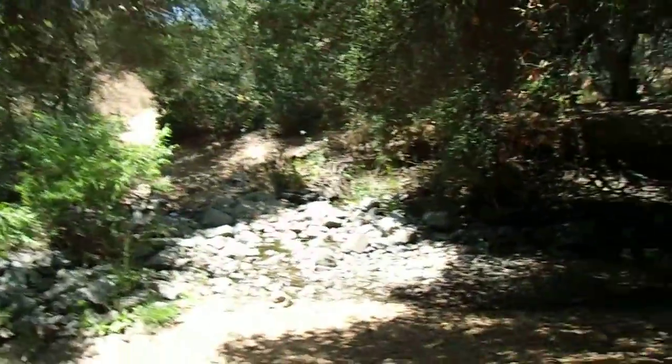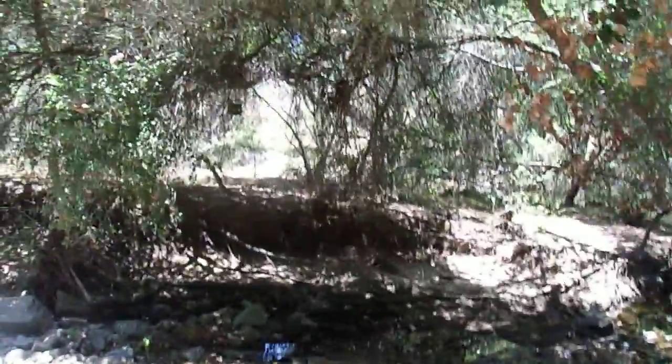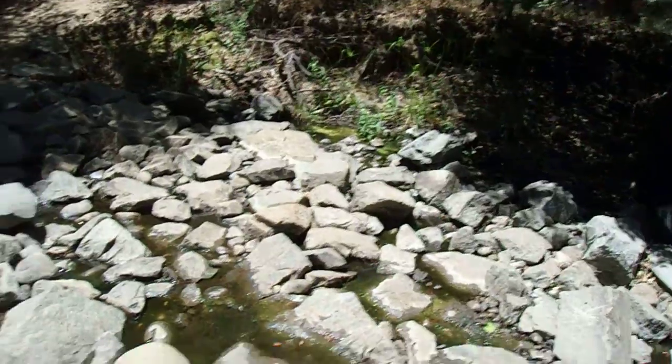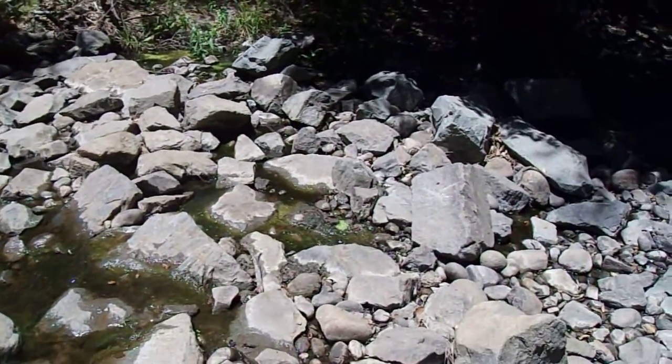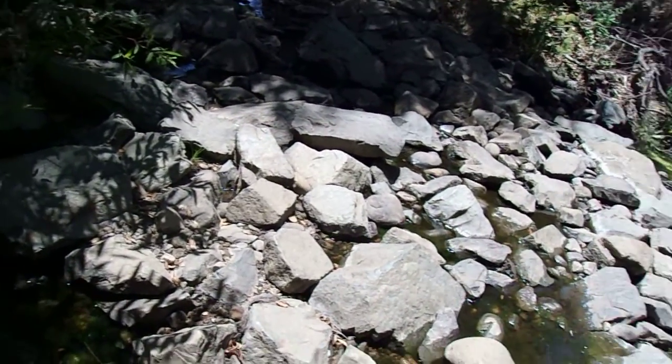Wow. This is a nice area of oaks. Let's see. It's nice and shady down here.